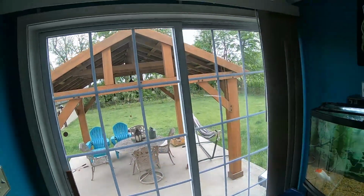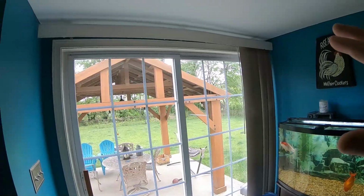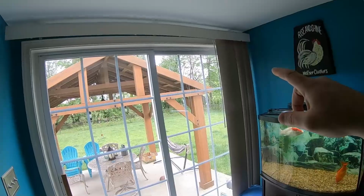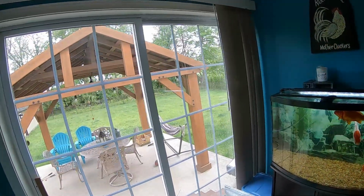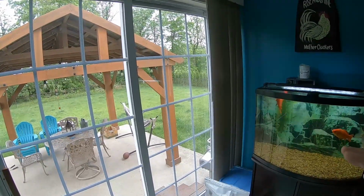So the first issue we have with this original door is these vertical blinds. I absolutely hate these vertical blinds. You're gonna see the blind is broke across the top. We have multiple blinds missing. These things crack, fall out. These things are an absolute nightmare to deal with.